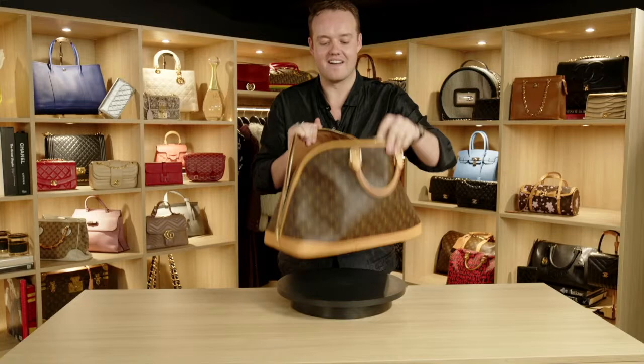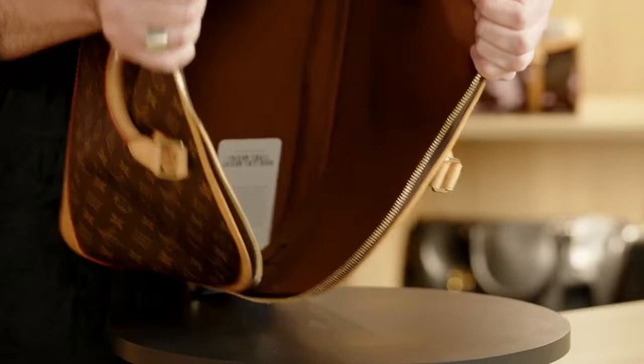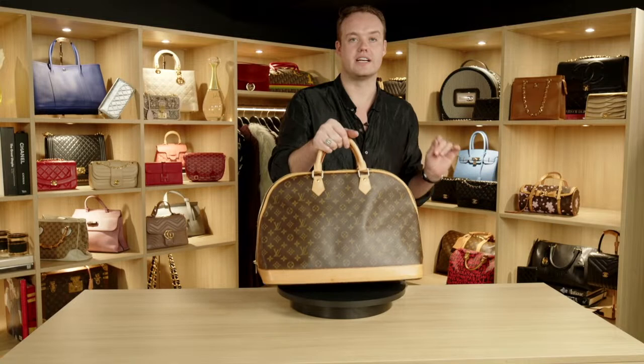Okay, beautiful, beautiful piece here. Look at this. Gorgeous, gorgeous interior. Look at that gorgeous canvas, virtually no wear to it. I love this. And there's no pockets inside here, which is perfect for you. Just throw everything in there and you're all set. There's virtually no wear to that baguette trim. And this piece, only $2,650. Incredible, incredible steal for this piece. $2,650 for it. Incredible, right?